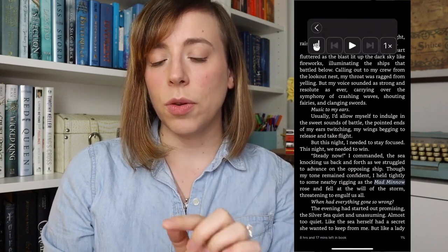I'm going to swipe over to the first chapter, and then I'm going to click the player that we already enabled. Then I'm going to press the hand and then click the page to actually make it start reading. You can also press the play button, but if it starts reading the wrong page, which has happened to me, the way to fix it is to go to the hand and click the page you actually want it to start on, and it should start playing.